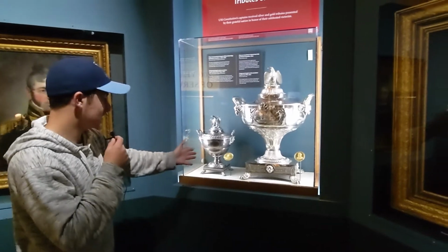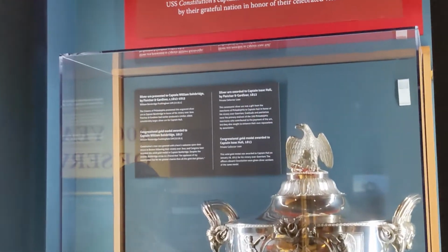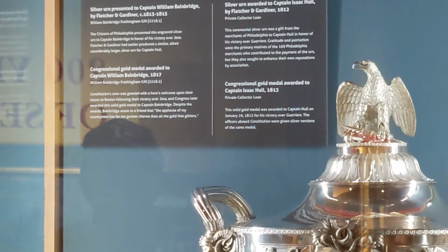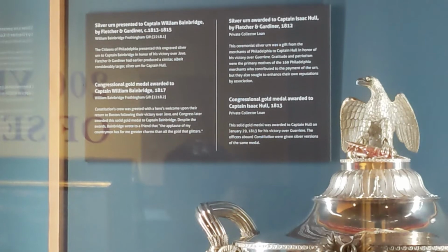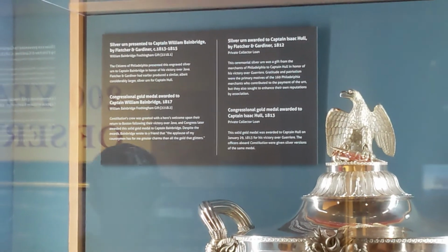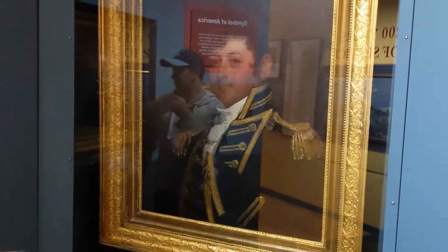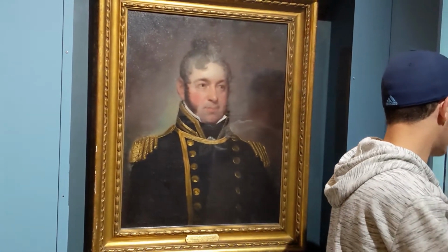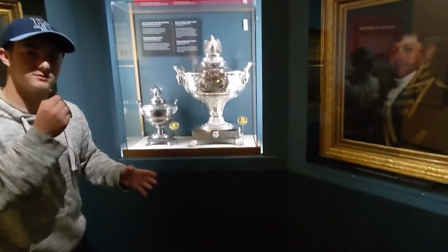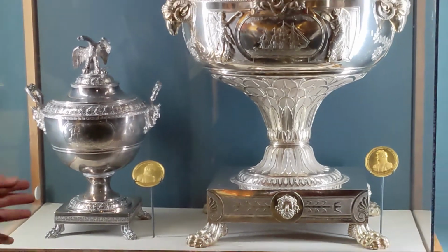What's really interesting are the actual trophies and awards given to the captains of these ships, and you can see that these silver urns were given to Captain William Bainbridge and Captain Isaac Hull after the Constitution had success against the British ships. And what's really cool is they didn't only get these trophies, they got these congressional medals too. And similar congressional medals are still given today, but not like how they were back then.